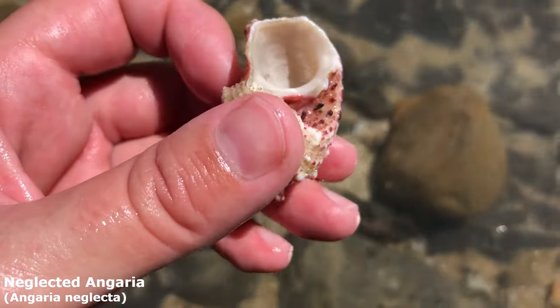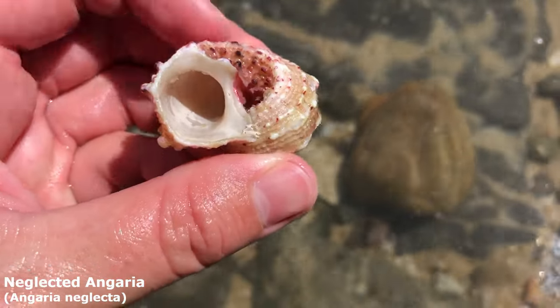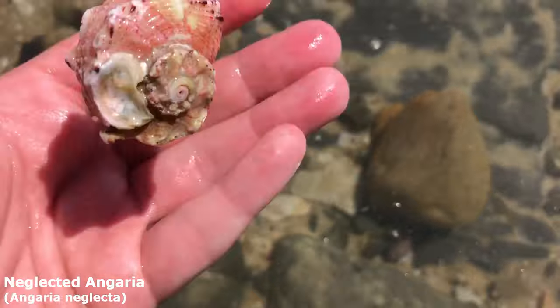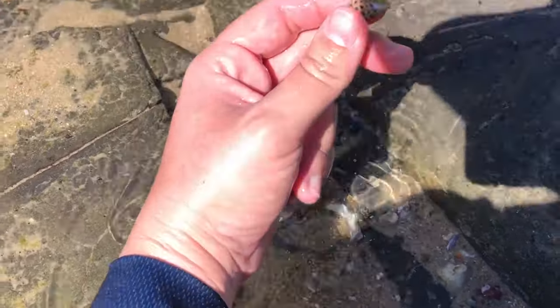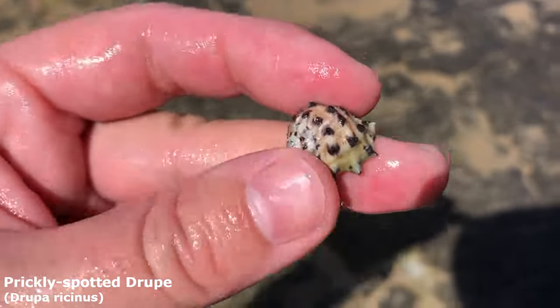Lovely shine on the inside as well, although it does look quite old on the inside too. I dare say that a hermit crab maybe had this as a home for a while and has decided to let it go to me. I think I just turned around and this guy is sitting here right in the same Angaria rock pool. Let's take a look on the inside. I don't see a crab, but I will keep an eye on it.